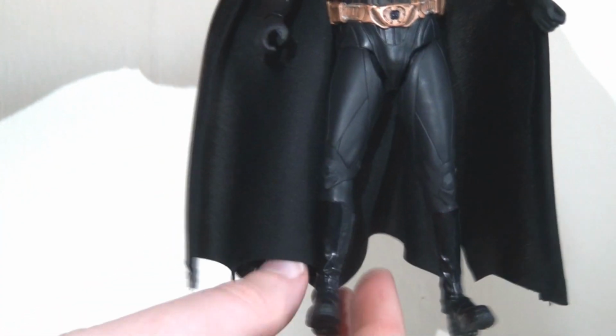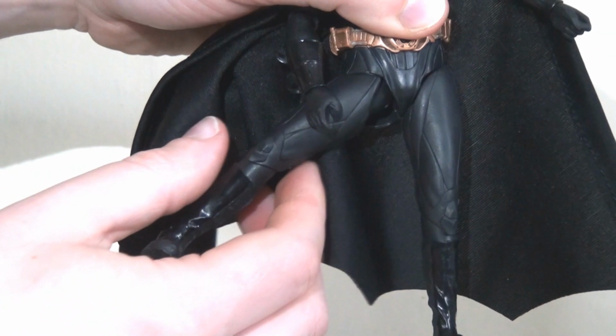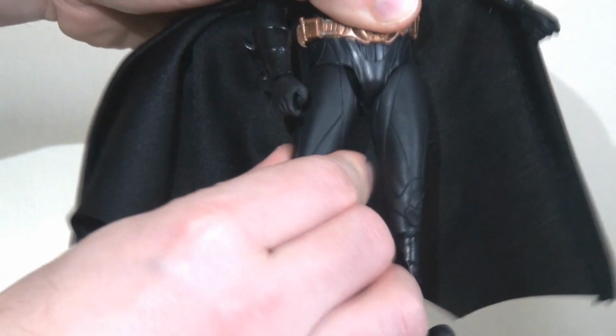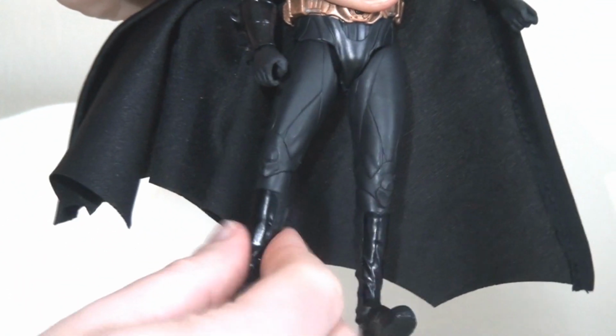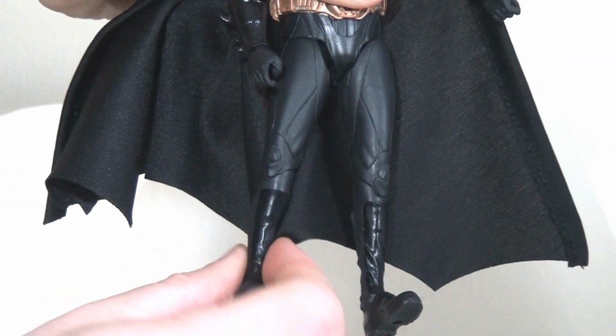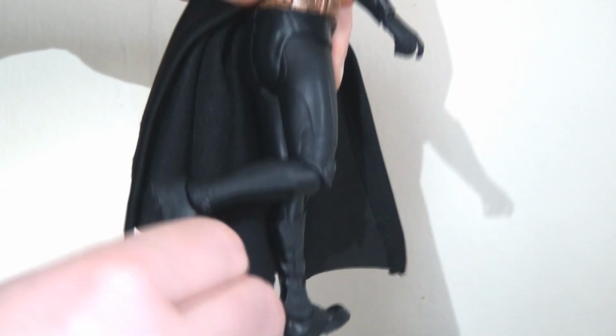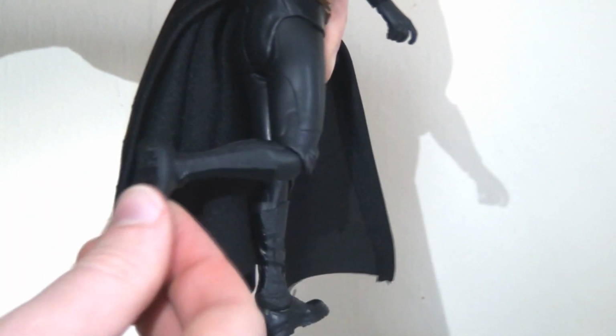Then he also has some ball joints in the legs, of course, so he can kick his hips out to the side. He's got another pin swivel at the lower leg, so he can move that all the way around or bend it to 90 degrees. Of course, those legs can kick forwards, they can kick backwards, and then there is finally a ball joint at the ankle that will allow the foot to hinge forwards, backwards, and swivel from side to side.